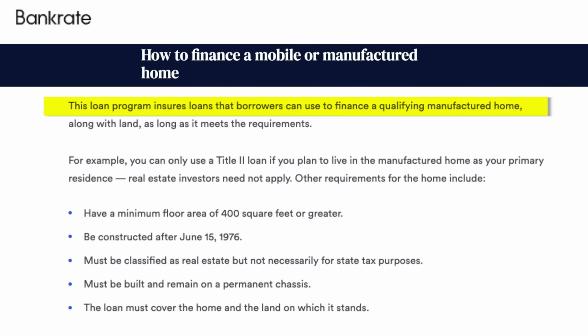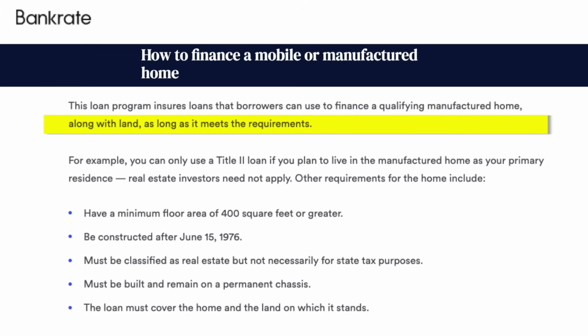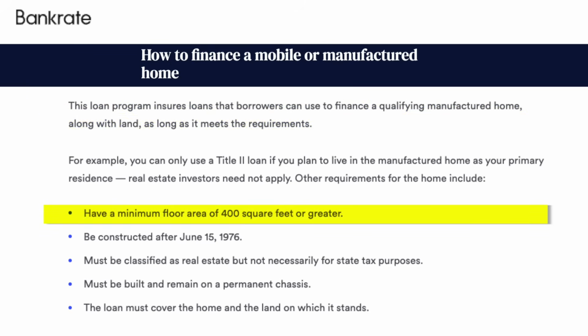Now, this is the Title II loan. Like a lot of people that are buying a lot that are not going to be living in a park, this is most likely the loan package you're going to be getting. So this loan ensures the loan borrowers can use to finance and qualify for manufactured loan along with the land as long as it meets these requirements. It must have a minimum square footage of 400 square feet. So this would not qualify you for tiny homes or even manufactured tiny homes, sometimes called park models.